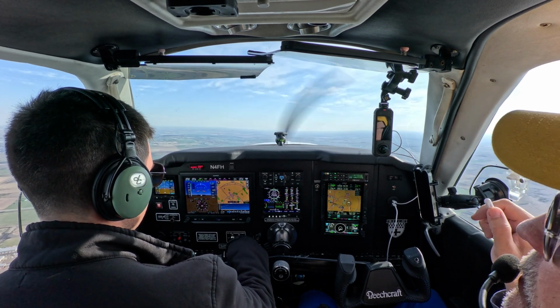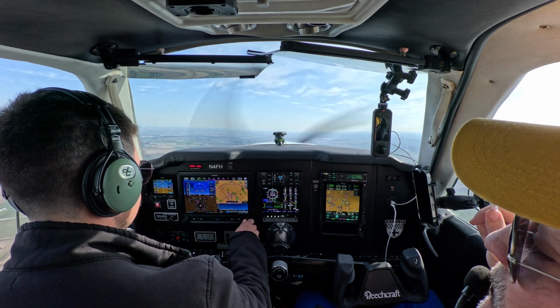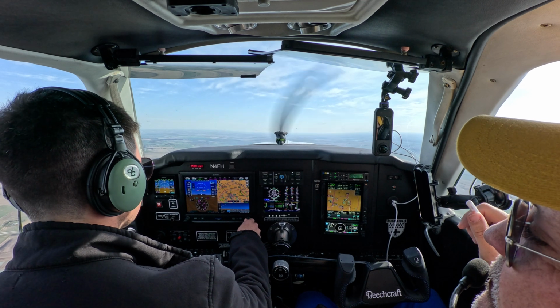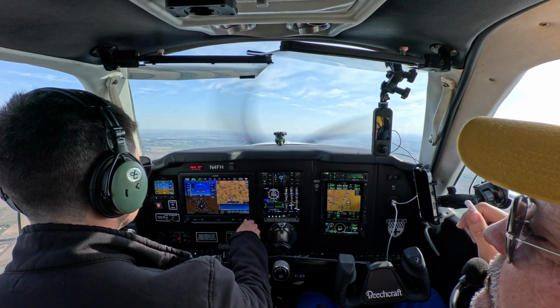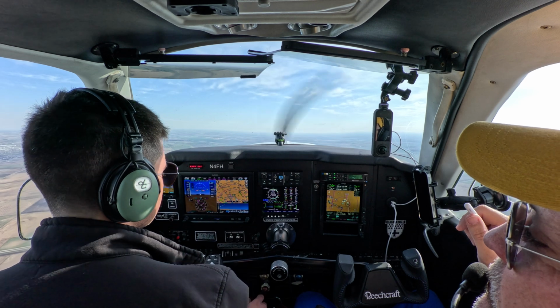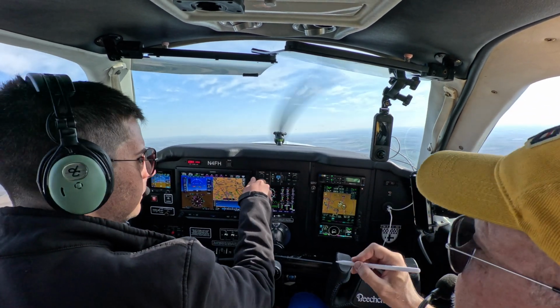Maintain 5,500, Echo Bravo Bravo. Departure, WestJet 268 with you. 7,000, Stampede. WestJet 268, Calgary departure, identified, climb flight level 210. Climb 210 now, WestJet 268. 4 Foxtrot Hotel, turn right heading 100. Right turn 100, 4 Foxtrot Hotel.